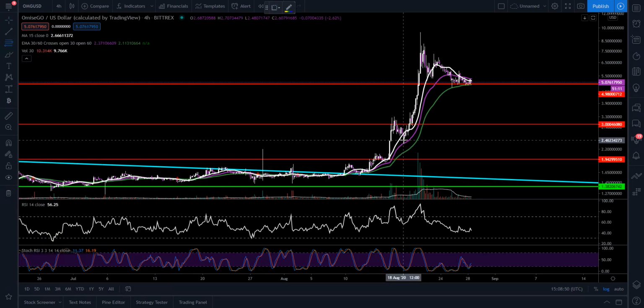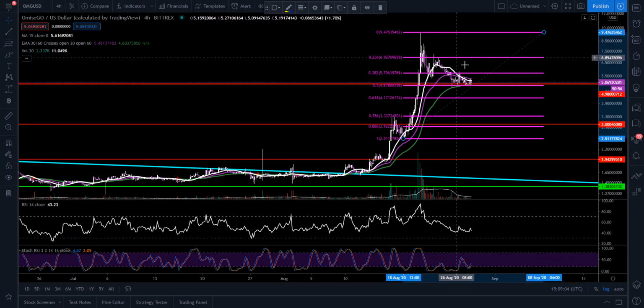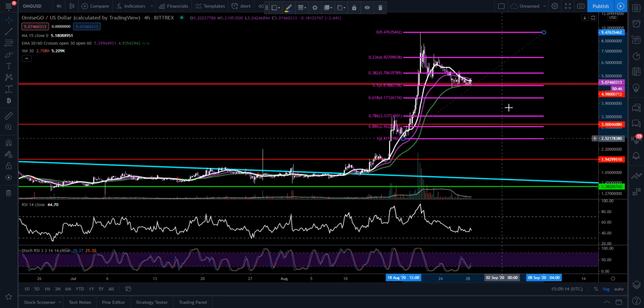What this also matters is, guys, if Ethereum and Bitcoin are doing well too, because Omise Go can be setting up a nice chart pattern and everything, but if the whole market dumps, then most likely it'll go down with it, unless some crazy news comes out. But you can also see with this retracement back onto that 0.5 retracement, this is an area we were looking at, $5. So this may be a spot. If we drop lower, we maybe could get down to that $4.17. I would look to see if we could find some support up there.